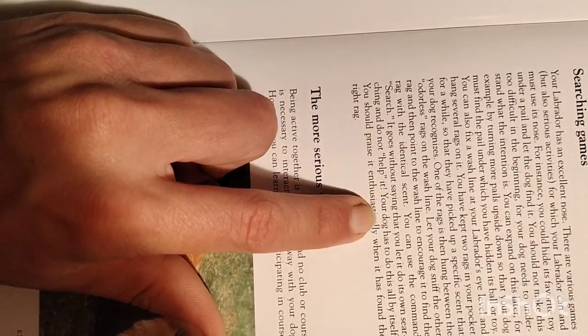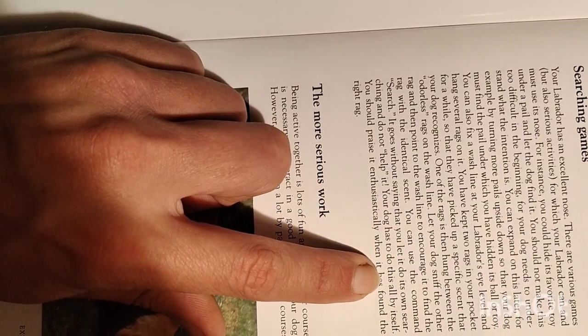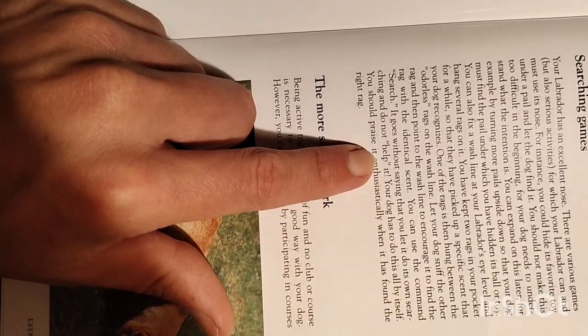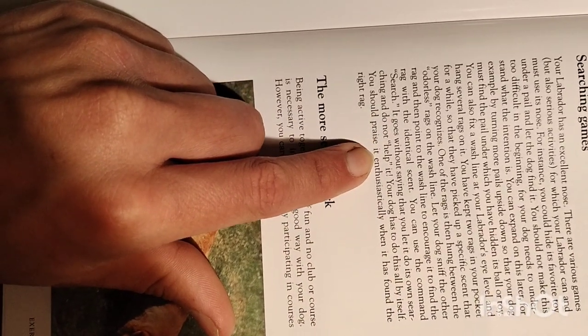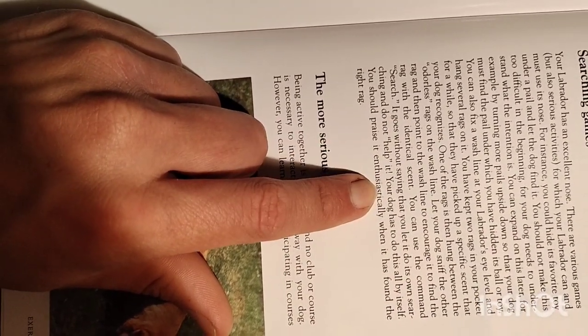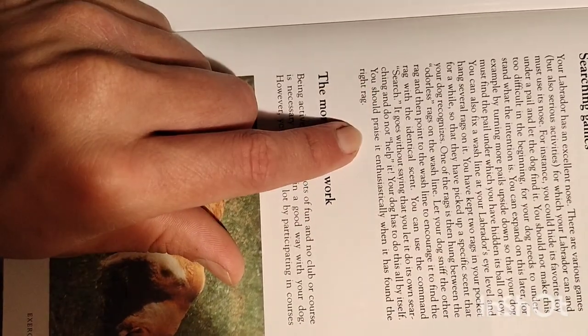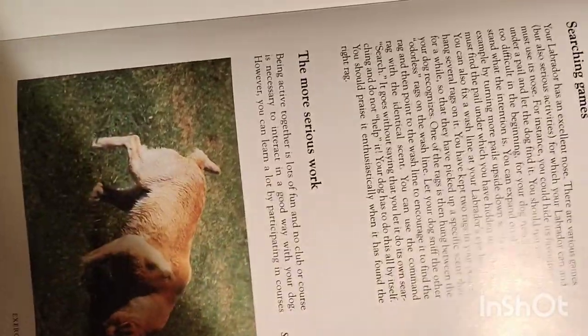It goes without saying that you let it do its own searching and do not help out. Your dog has to do this all by him or herself. You should praise your dog enthusiastically when it has found the right rag.